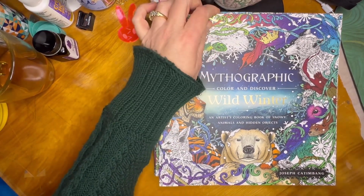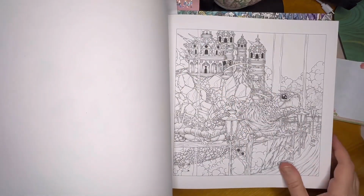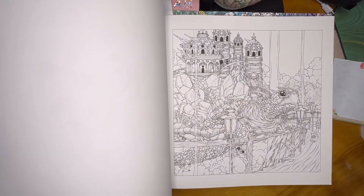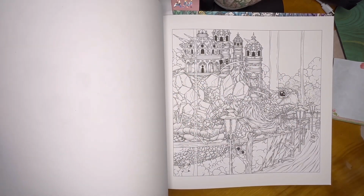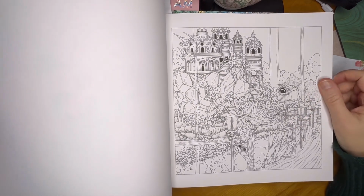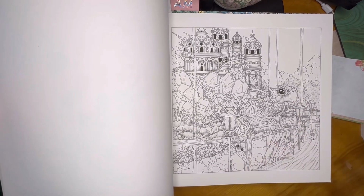In Wild Winter, I have picked out this sea turtle with this set of buildings on its back. I thought this one was really cute, you know, with its little kitty here, and like this viewing area with the glacier. I think this is actually called Glacier, but I'm super excited for this.